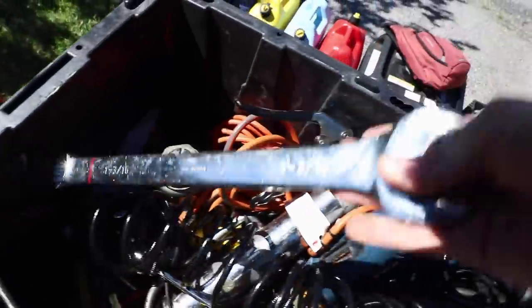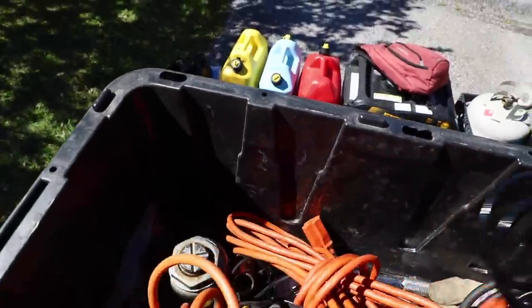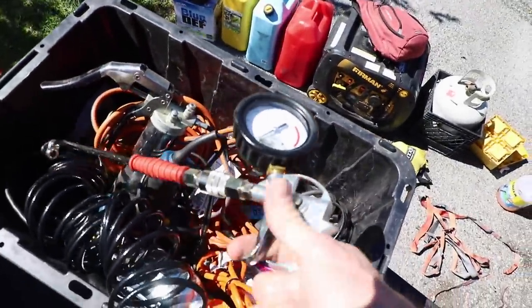Like I said, you got the big long wrenches in here. There's the torque wrench down there. What's this? Oh, wow, the Viair pump.